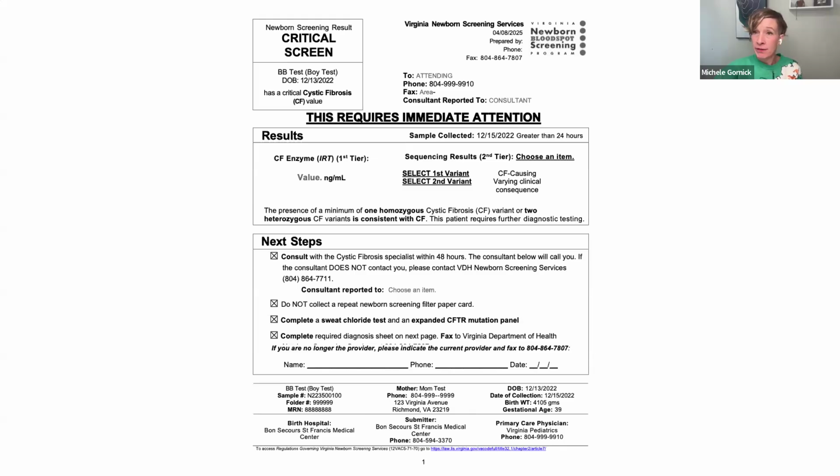They also receive the DCLS report, the report that actually is from the lab, which is also very confusing for the pediatricians. A lot of them did not realize this is sort of the notification of the screen, not the report that comes from the laboratory that does the testing.